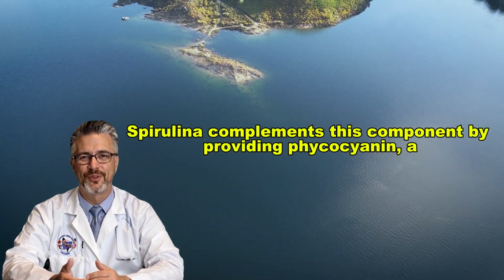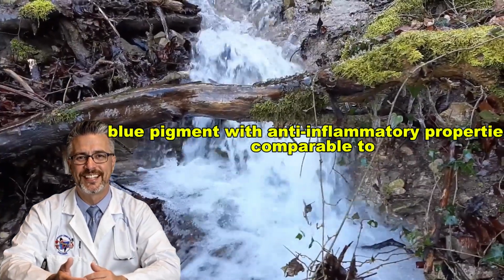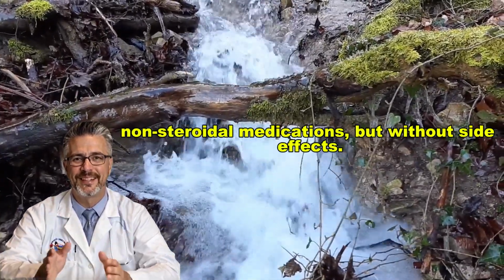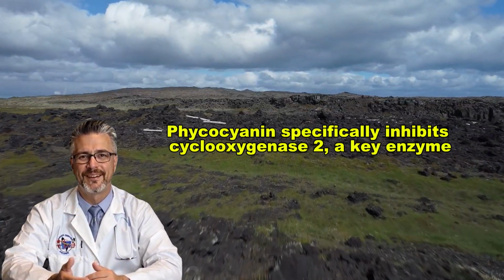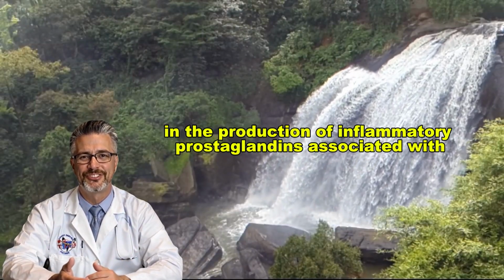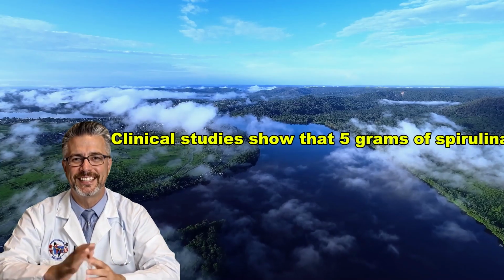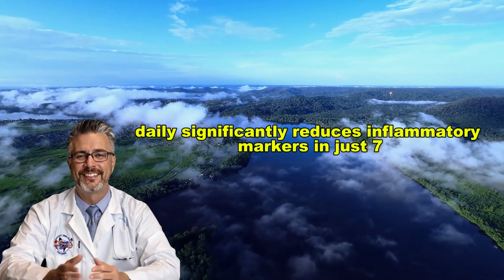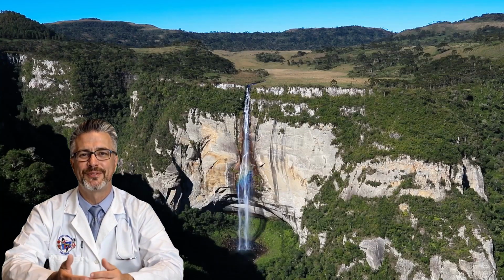Spirulina complements this component by providing phycocyanin, a blue pigment with anti-inflammatory properties comparable to non-steroidal medications, but without side effects. Phycocyanin specifically inhibits cyclooxygenase 2, a key enzyme in the production of inflammatory prostaglandins associated with sciatica. Clinical studies show that 5 grams of spirulina daily significantly reduces inflammatory markers in just 7 days.